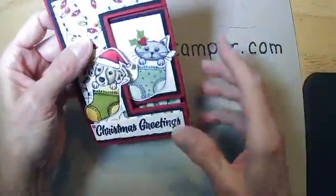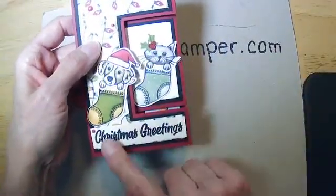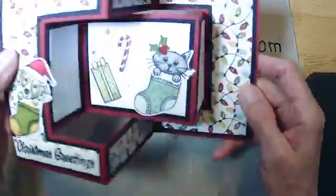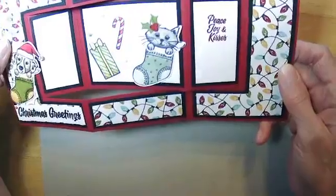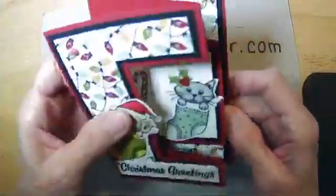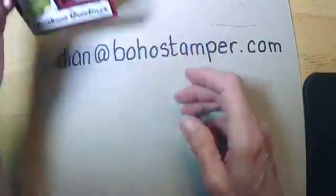This was my last thing I was doing before I came on here, was adding my greeting. I don't know if I would necessarily make my greeting like that on the front. I guess it's okay. God only knows why I chose to do my inside in cherry cobbler and my outside in black, but it worked.